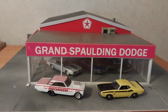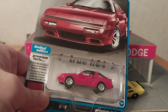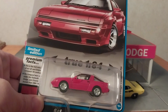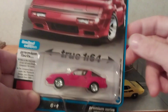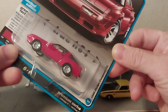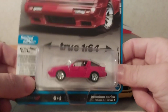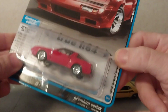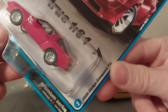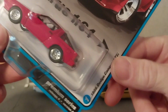But anyways, today we're adding an 80s Mopar to the dealership, and that is the new Dodge Conquest, which when I remember as a kid, these were Chrysler Conquests, but they're saying Dodge Conquest here. Maybe in the 80s they changed the name. It went from Chrysler to Dodge, or vice versa, from Dodge to Chrysler. But anyways, I just remember it Chrysler Conquest. But here it's 1986 Dodge Conquest TSI, I believe.